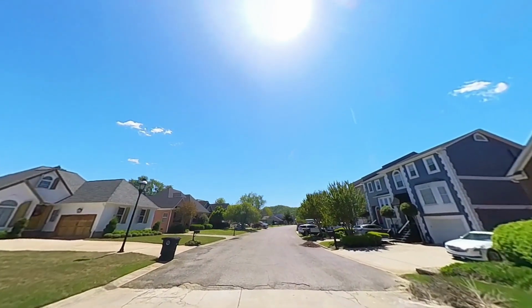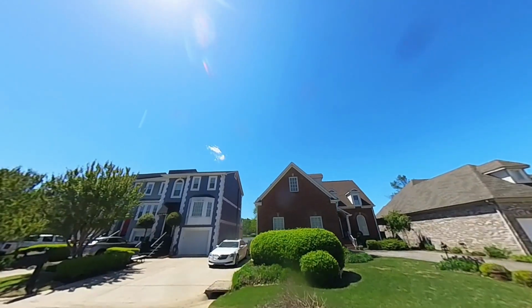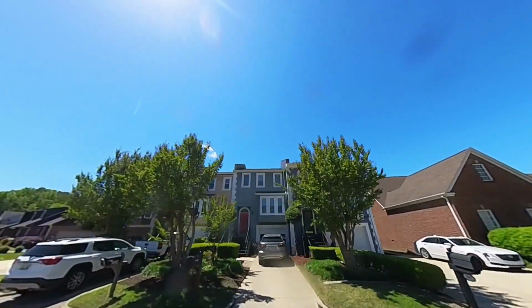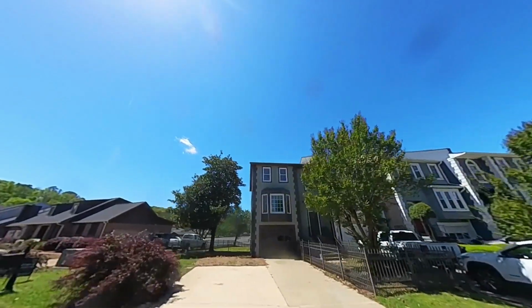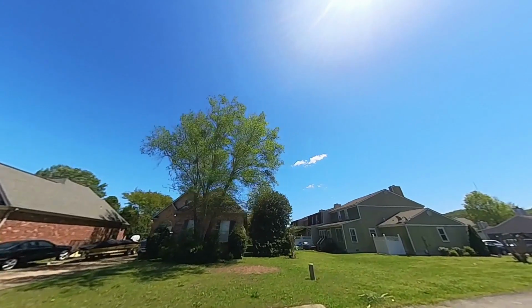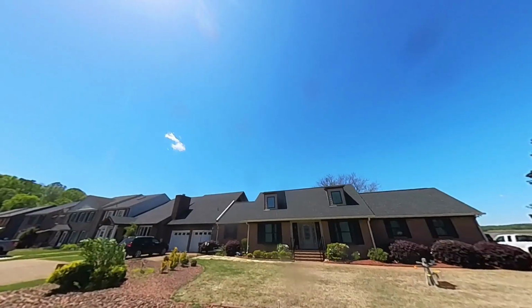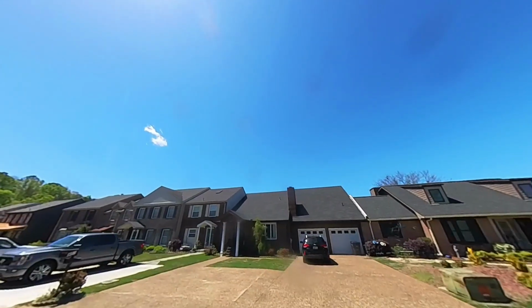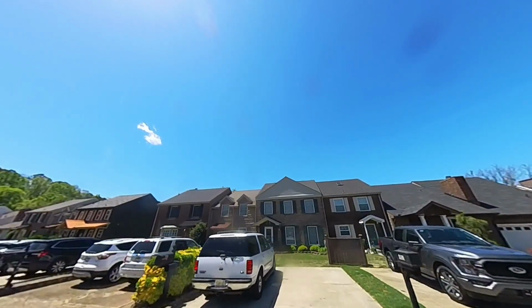Here's one right here. I guess these are still townhomes. That large one is connected to the others. And here on the left are a couple of townhome sections. I love this copper roof right here. This one's been updated. Are these riverfront? Yes, these are still riverfront right here.